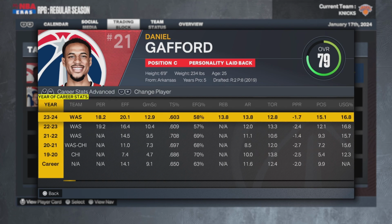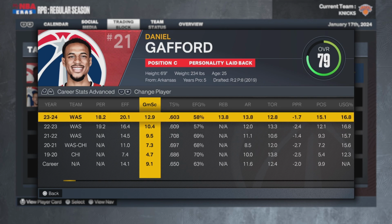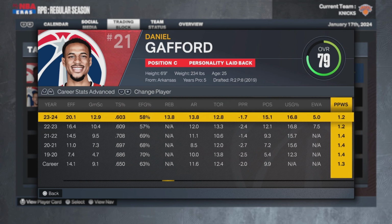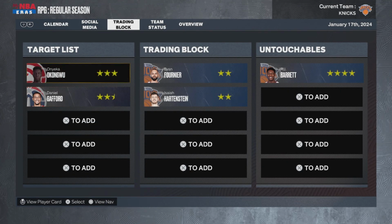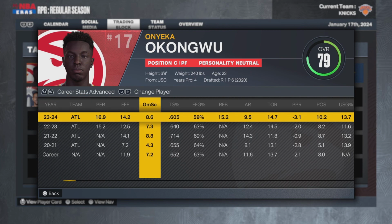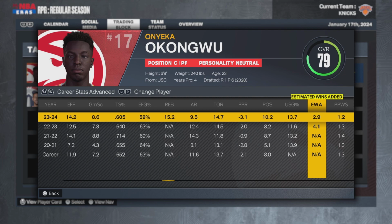Gafford, again, seems to be doing more. Look at these game scores the last few years from him. Above 10. Wins, estimated win averages, because I know we're talking about that a lot. 5 and 7.5. Let's look at Okongwu. Again, not bad, but certainly lower game scores, and certainly lower estimated win average.